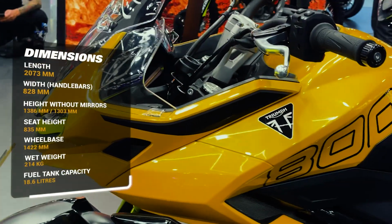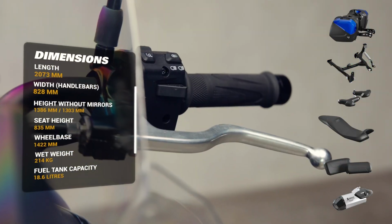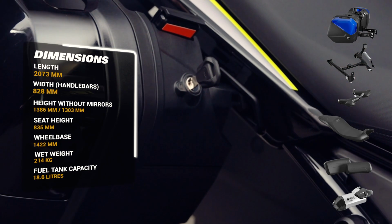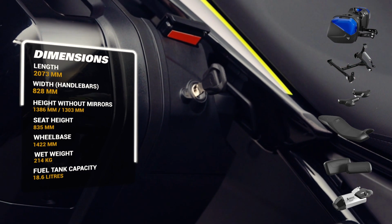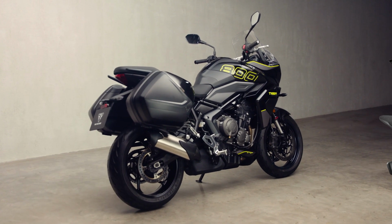It's worth noting there is naturally plenty of option for accessories. You can add heated grips, which is a touring essential in my book, official luggage to click into the integrated pannier mounts, and plenty of other genuine Triumph accessories if you fancy customizing it the Triumph way.